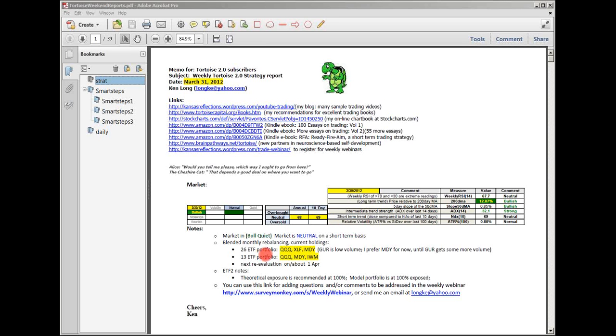We did blended monthly rebalancing this past week. Now, make a pen and ink correction on your paper. It says next reevaluation is on or about 1 April. That should read 1 May. But these are the current holdings as of 1 April.